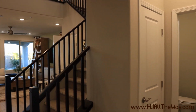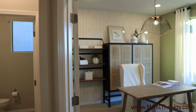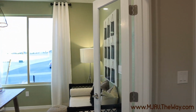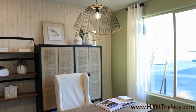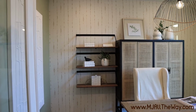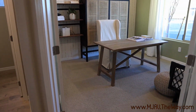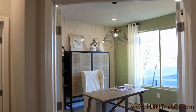And welcome inside the Trento, guys. Immediately, you're greeted into the foyer that has an optional tray ceiling right above. Right now, we are looking into the den. This is an optional bedroom, and it would convert the half bathroom right there to the left into a full bathroom. The den is 12'4" by 12'4".